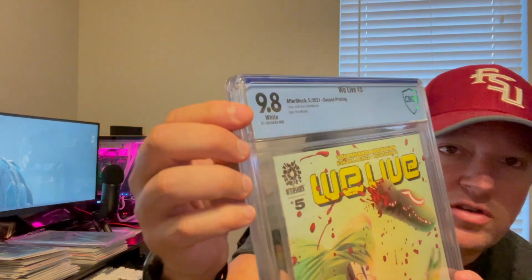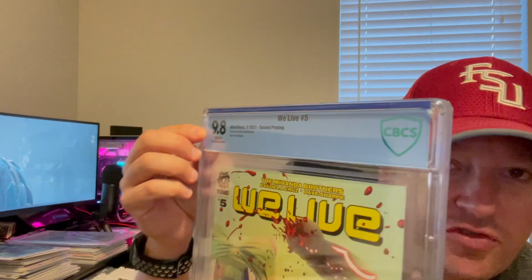There is some scuffing on the cover with some scratches. I don't know if you can see them or you will see them, but there is some slight scuffing. Nothing that bothers me. That's not a main thing. Some scratches on the case, but the case itself is very solid. These are really nice cases. I do like the CBCS cases.